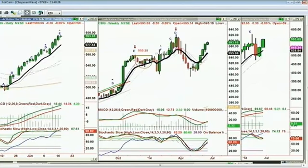CMG is making a potential doji right here. But it's been a monster, and it's had successively, even the peaks have been like, excuse me, I just have to go to the bathroom for one second.